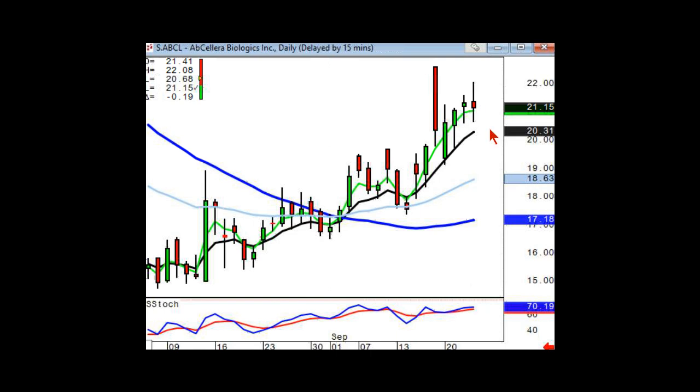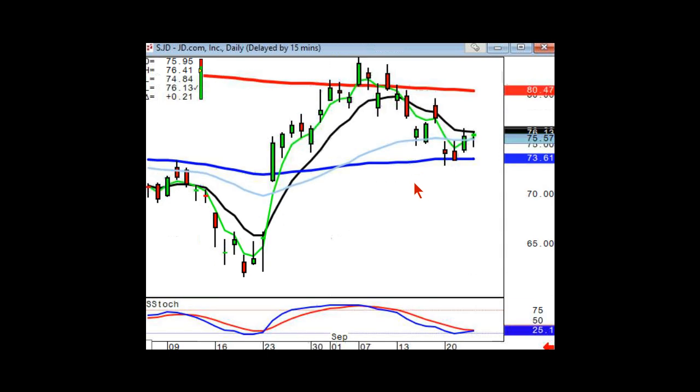JD.com, no, Henry, I wouldn't be shorting it. There's nothing telling you right now that there's any selling pressure. If you were short, I would have covered it yesterday. I definitely would have covered it today. So I wouldn't be long or short. You're in the oversold area. It's time to be out of that trade.